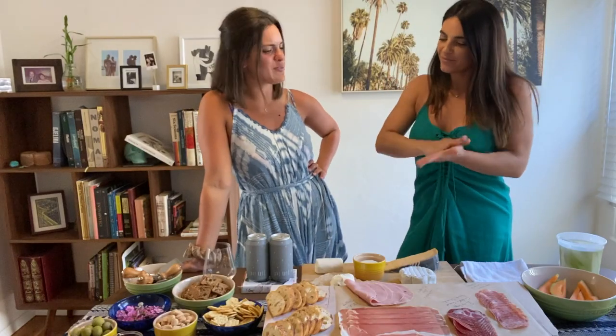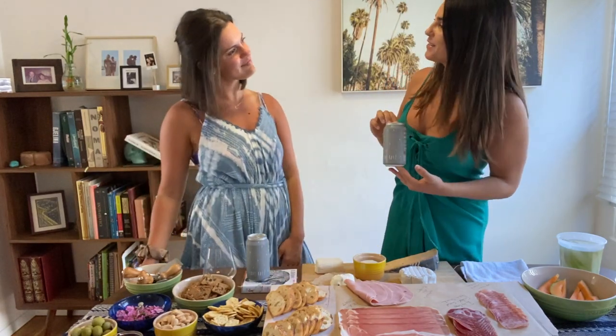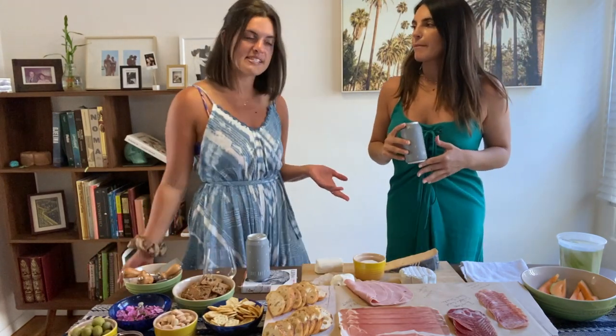Yeah, let's talk about what we're drinking. So today we have some canned wine, of course, because we want to drink on the beach and we don't want to lug a bottle around. I am super excited about this because I know very little about canned wine and I feel like it's perhaps a common misconception. I know it's kind of trendy and all the rage, but I've always strayed away from it.